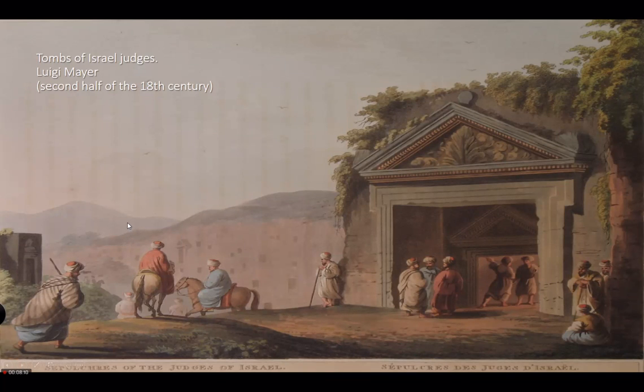Okay. Tombs of the Judges of Israel, Luigi Mayer, second half of the 18th century. Also see the level. The level is not comparable to the modern level. Definitely the consequences of the mud flood. The roof has trees and bushes on it, so it's not gardened. It's just because a bunch of soil fell from the sky on those roofs. And maybe this is not comparable to human height either, because I don't think it's actually the same level.